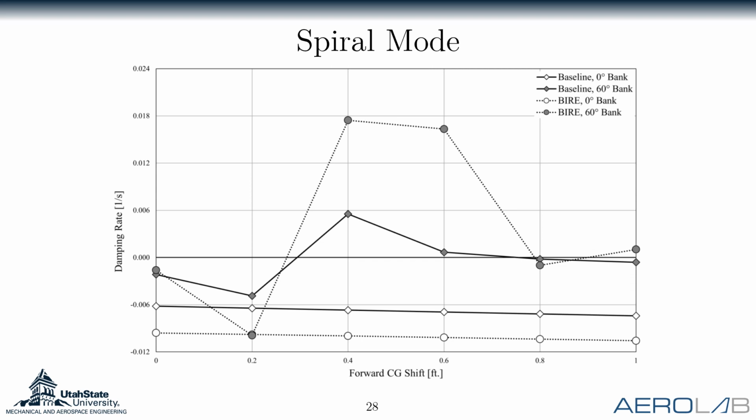The spiral mode damping rates corresponding to a 0-degree bank angle suggest the BIRE decreases the baseline spiral mode damping for steady level flight. The jump in spiral mode damping between a CG forward shift of 0.2 and 0.4 feet suggests the BIRE increases the baseline spiral mode damping rate sensitivity to CG location when banked.